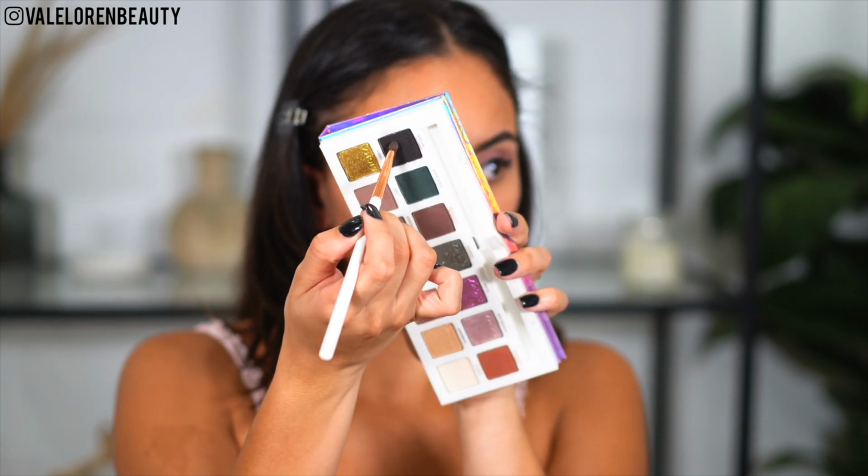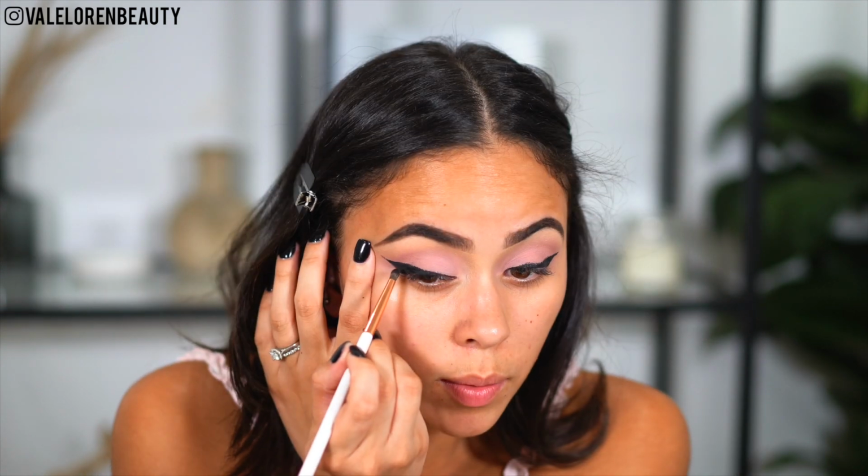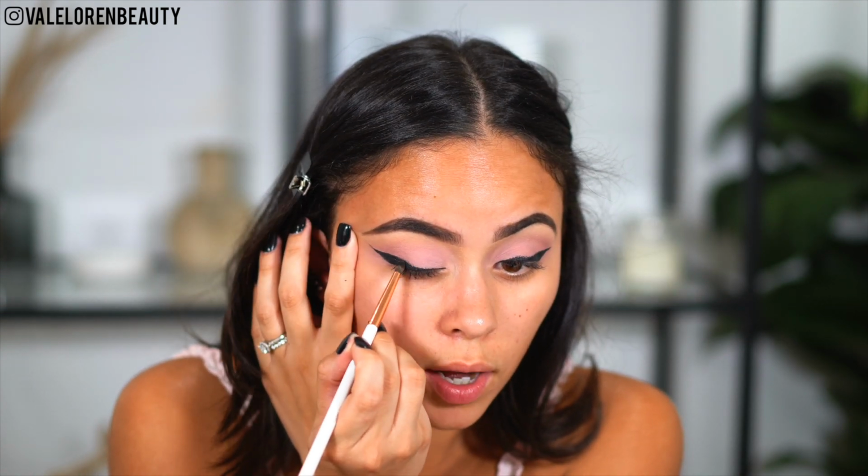I'm actually taking a black color, the color Wicked from the palette. It's insane. I feel like a lot of eyeshadows are not including black anymore, and it's so disappointing. But I'm gonna be taking that with a Dust of Colors pencil brush, and I'm gonna run that on top of the liner. You guys see how it creates more like a gradient look? Okay, we got smoked out wing.